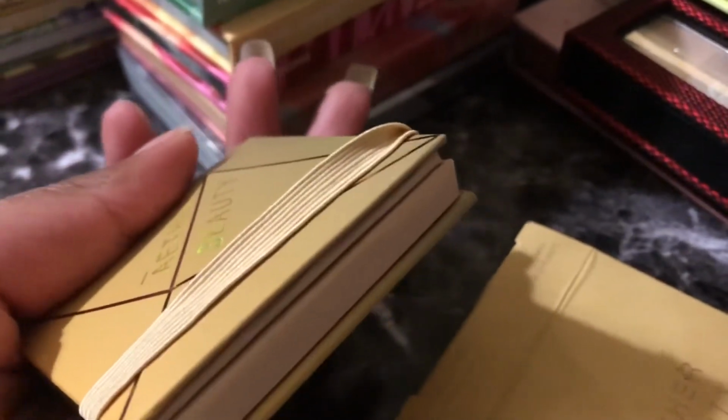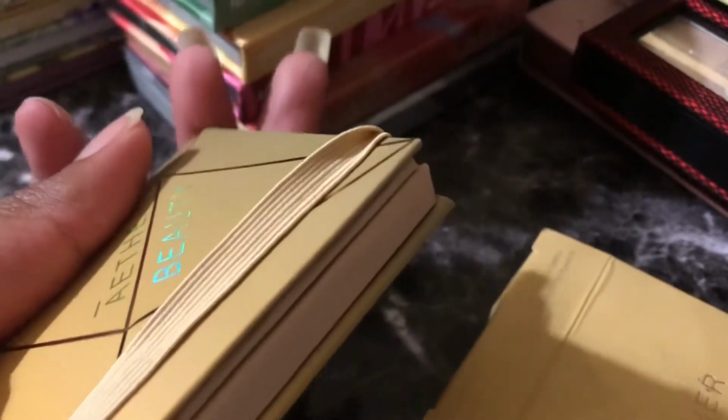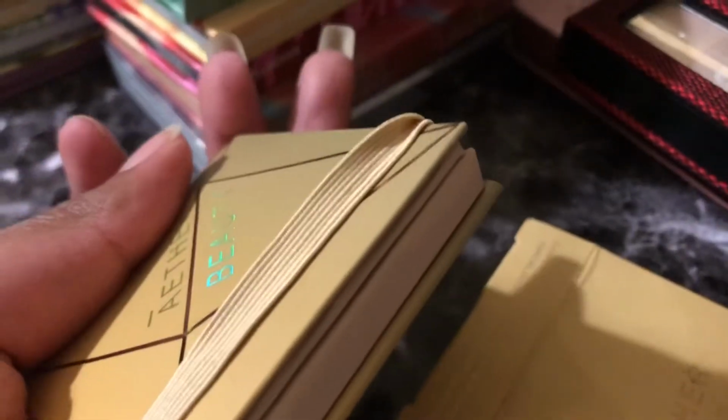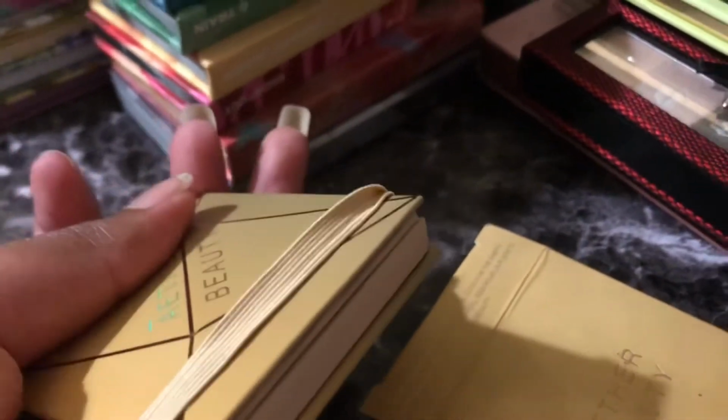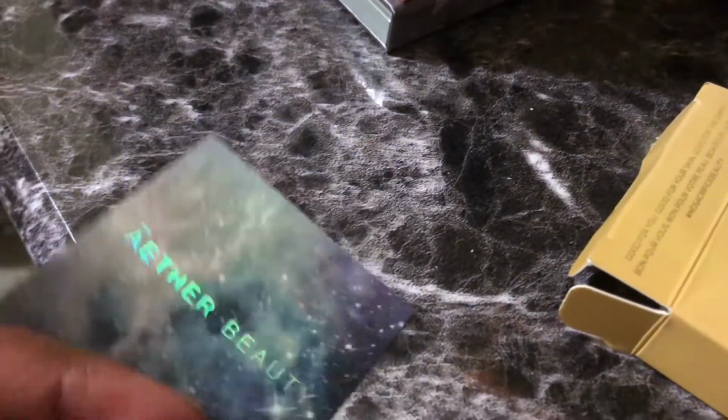I really like one single shade that I got from their Rose Quartz palette. That's in my single eyeshadow collection. I don't really like that it's not magnetic because you gotta put this little rubber band over it every single time, but it's cute. And it came with this little card, which is cute.